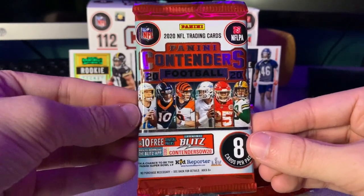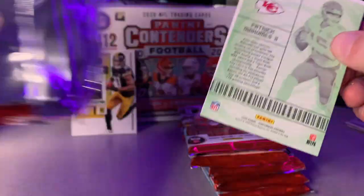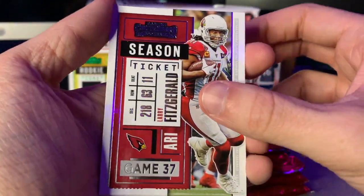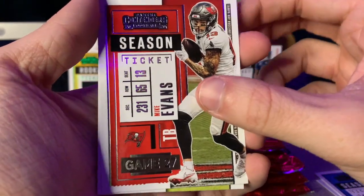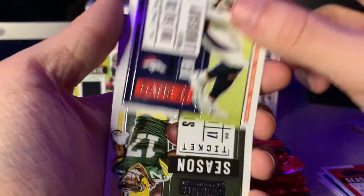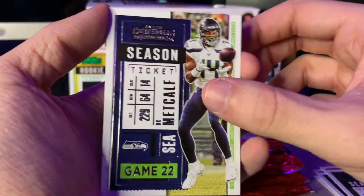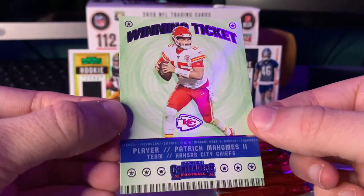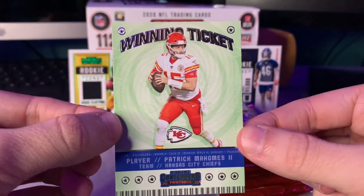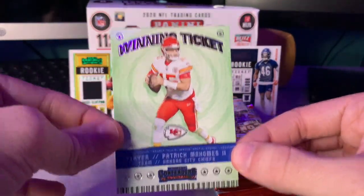Here we go for the eighth pack. We'll start off with a Larry Fitzgerald, Mike Evans, Philip Lindsay, Davante Adams, DK, Odell, and a winning ticket, Patrick Mahomes. Okay, if Mahomes wins his second Super Bowl, this card could go up in value. Always love the Patrick Mahomes card, so what a nice pull.